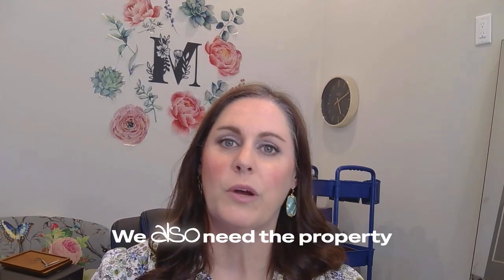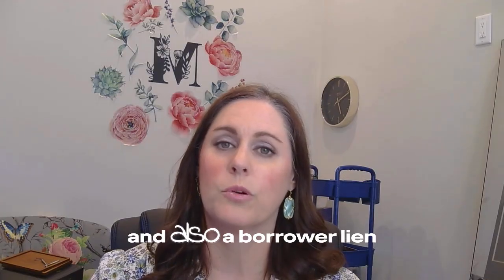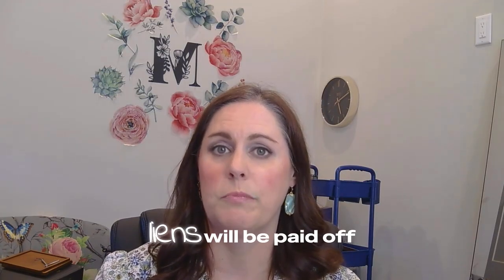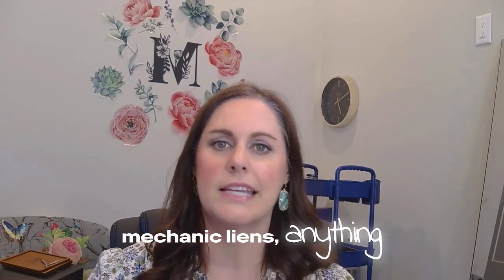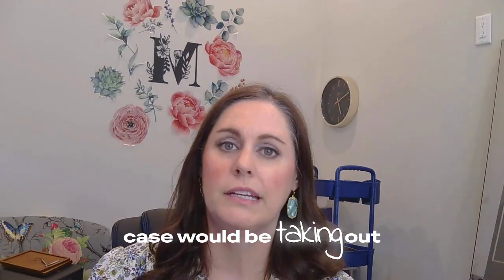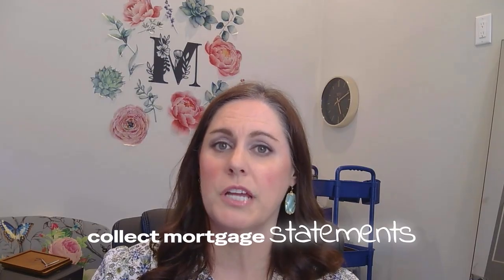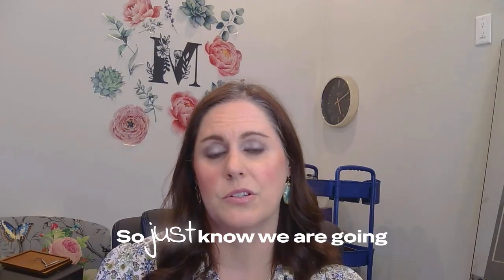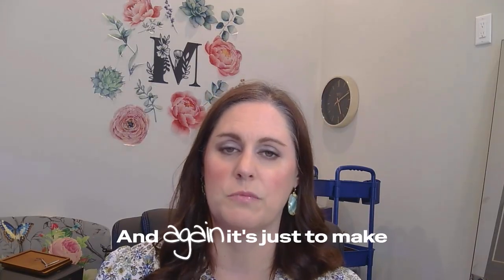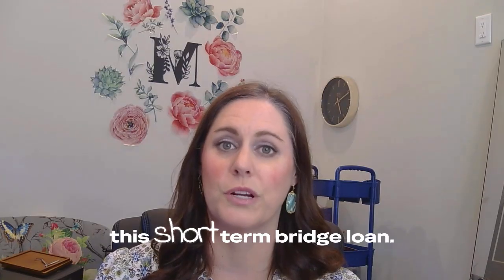We also need the property seller's disclosure notice or the in-house departing residence property questionnaire. We need both of those, and also a borrower lien disclosure and certification to confirm what liens will be paid off once the home is sold. We are checking for mortgages, solar liens, mechanic liens, anything like that that would cut into the equity that the seller, in this case, would be taking out of the proceeds from the home. We're also going to collect mortgage statements and other supporting documents for the departing residence. So just know we are going to collect all those things up front. And again, it's just to make sure that everything is in line, meets our guidelines, and meets the criteria to do this short-term bridge loan.